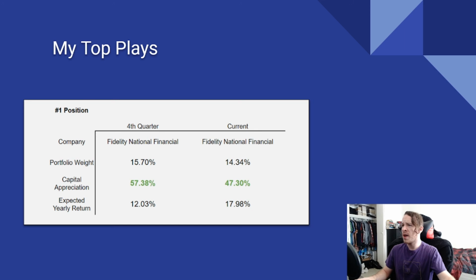So with that, the fourth quarter, my top position was Fidelity National Financial, ticker FNF. It was about 15 to 16% of my portfolio, and I had 57 or so percent capital appreciation at the end of the fourth quarter. And the expected return that I had on it, in terms of contributing to the expected return of my portfolio, was 12.03%.